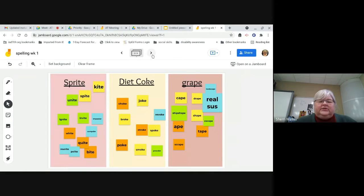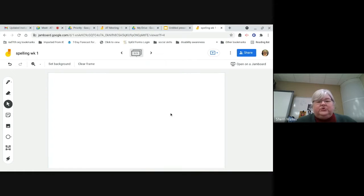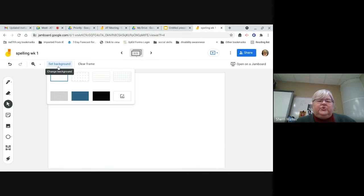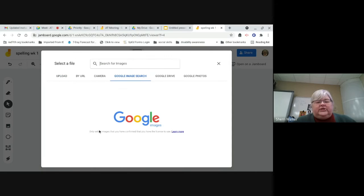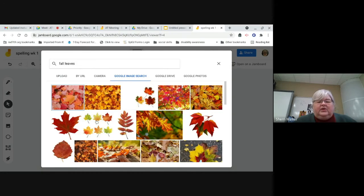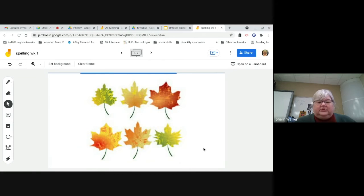But if you want to, I'll just quickly show you how to add a different background. So let's say I just want a picture of fall leaves. I can just type in fall leaves. Let's say I want this one here, and it will set it up as my background. And now I'm ready to do whatever I want on top of that background.